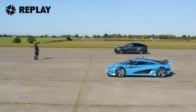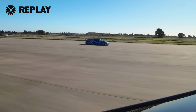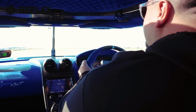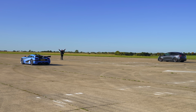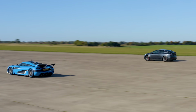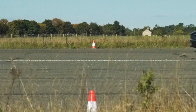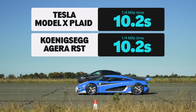Did you have power getting cut a little bit? Because you got off really good and then it... Yeah, it was just losing traction. Traction control was flashing up a bit, but definitely need it on because honestly it felt like it would go sideways without it. Let's do the thing. So then what exactly happened? Well, the slow motion action replay reveals that the Tesla won by the narrowest of margins, but both it and the Koenigsegg crossed the line in 10.2 seconds.